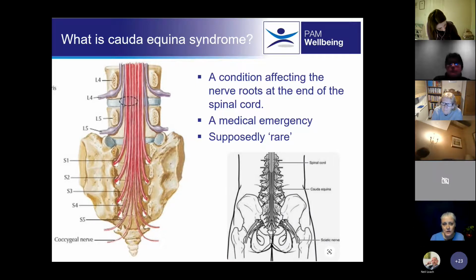So it's the Cauda Equina, a condition affecting the nerve roots at the end of the spinal cord, a medical emergency, and supposedly rare. And I come across it a lot, and I think it's because I work for PAM Wellbeing, an occupational health company like many of you, and I treat a lot of people who have manual jobs. And when you see what might cause Cauda Equina, you'll see why there might be a relationship there with manual labour.